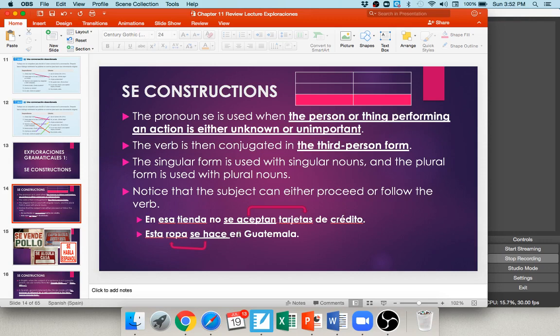So esta ropa is singular. Ropa, clothing in this case, is a singular noun. It does not have an S. So we're going to make it agree with our bottom left box. If you were to conjugate hacer here, hago, haces, hace, we're going to use the hace form here. So esta ropa se hace en Guatemala.